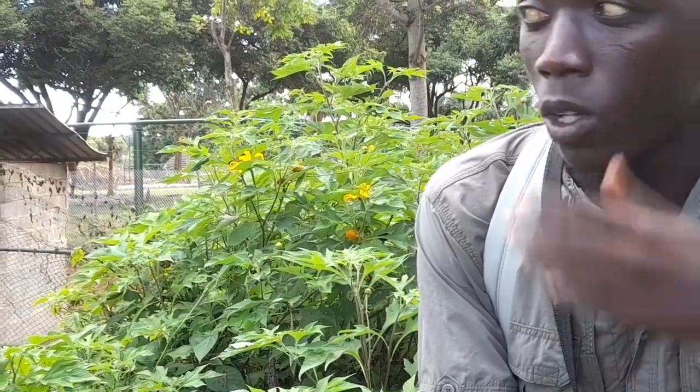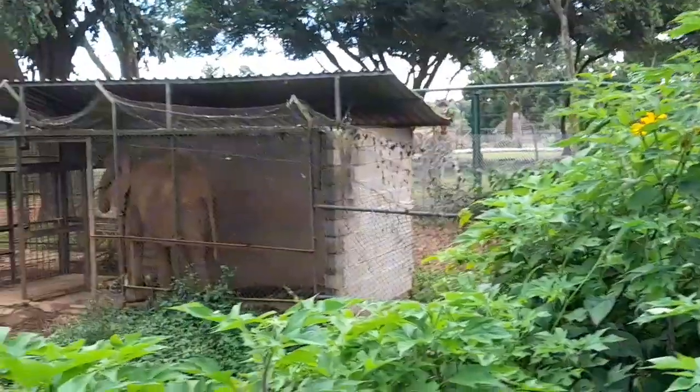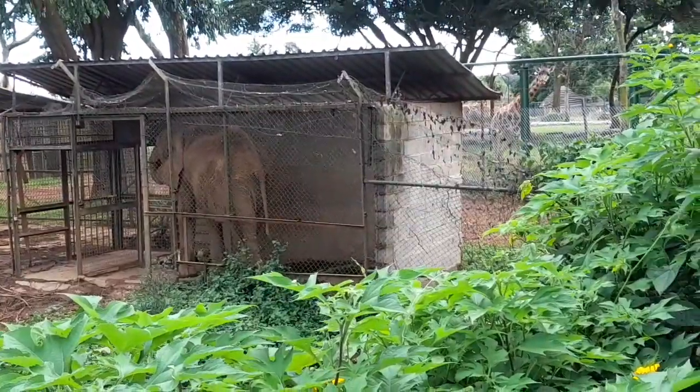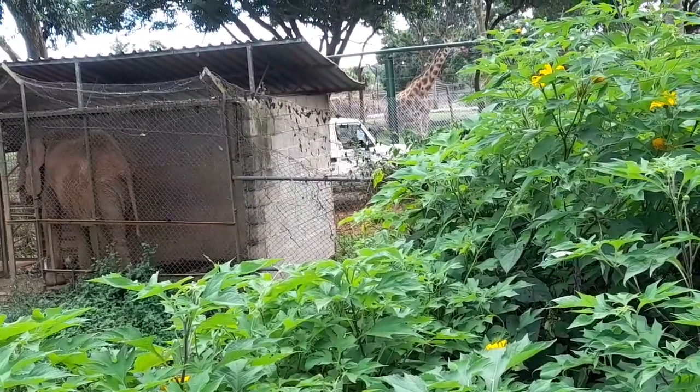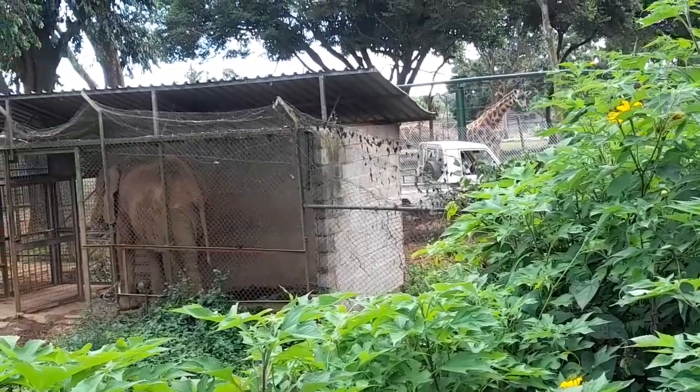The tusk is that thing that it uses to hold food? No. For lack of a better word, you can say teeth. Oh, teeth, that is a tusk. The one you're talking about is the trunk. Yes, the trunk is that long thing, the one it uses to hold food. So in Queen Elizabeth, that's where you can find them. Even in Murchison Falls, you'll find savannah elephants. Actually, it's eating. I wanted to record the way it's eating, but its standing posture cannot allow me.